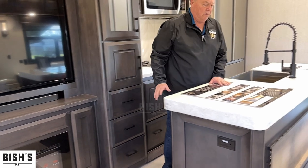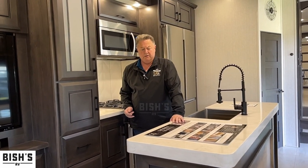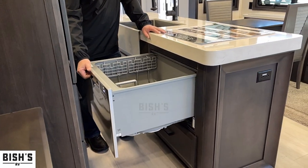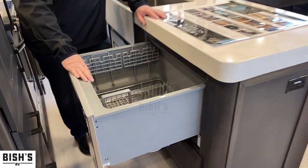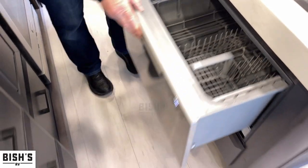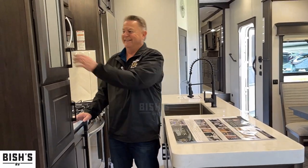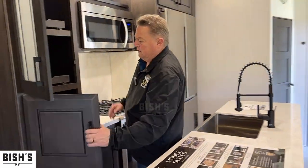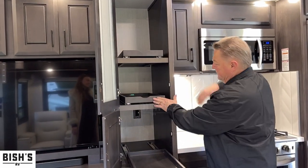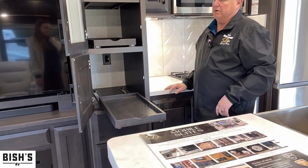In this model, all the Mobile Suites products are going to be standard with a great big dishwasher. This is probably the biggest dishwasher that you're going to find in an RV. Works very well. And if you don't use a dishwasher, I hear they make great bread baskets. Cabinets throughout with all the new pull-out shelves. And this one has the plug-in in the back end there if we want to utilize it for our appliance garage.